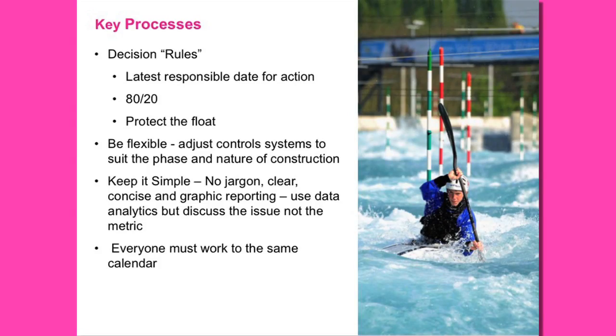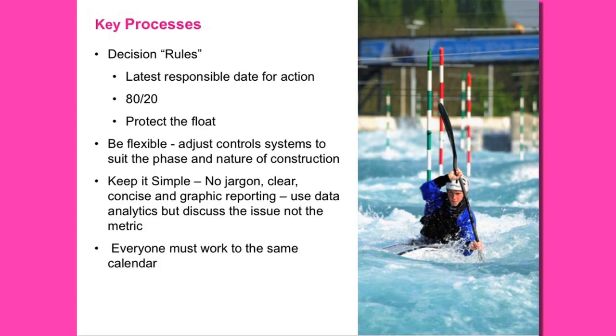I think that the mantra at a programme level wasn't so much hit the date, but protect the float. So we always wanted to have enough float in the programme so that where events which were outside of our control happened, it didn't cause us undue grief because we had something in the programme that we could fall back on.